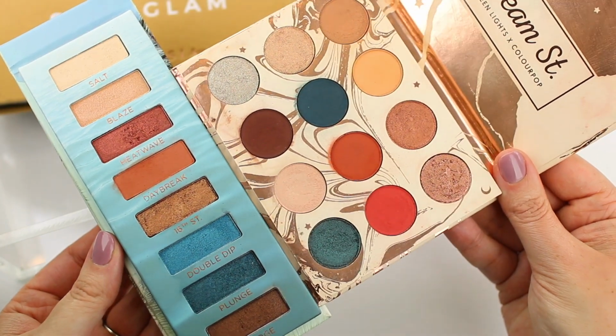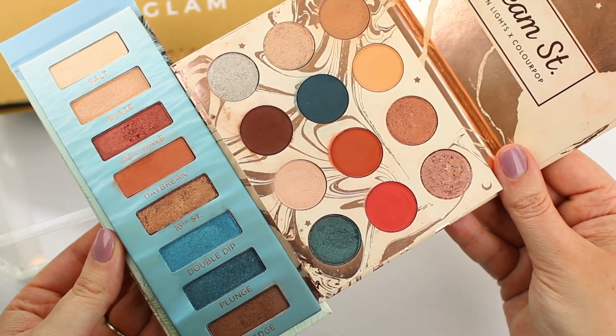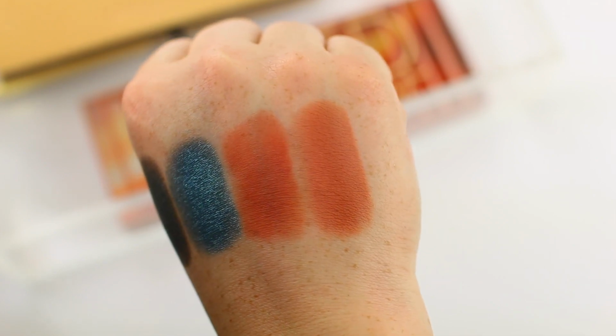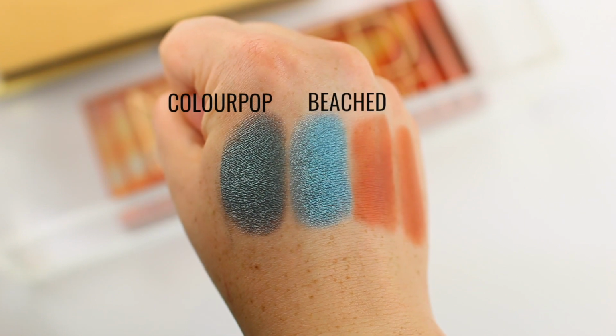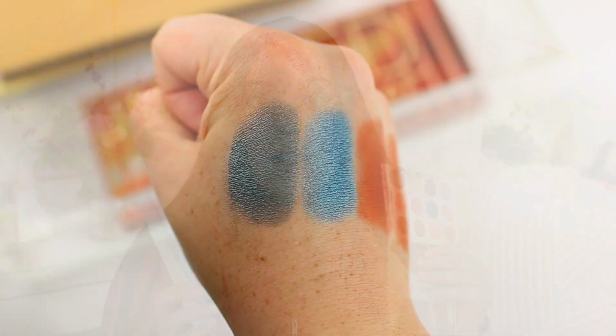The other question that I get a lot is if the Dream Street palette from ColourPop is a dupe for Urban Decay's Beached. It's definitely not a dupe. There are actually only 2 shadows in the Dream Street palette that are similar enough that I would call them dupes, or good alternatives. And when you look at the palettes next to each other, they do look very similar. They obviously have a similar vibe. They're warm-toned palettes with 2 greenish blue pops of color, but the ColourPop Dream Street palette comes with 7 matte shadows, whereas this one only comes with 1 matte shadow. If you want to save a little bit of money, get more variety, get more options, go with ColourPop.